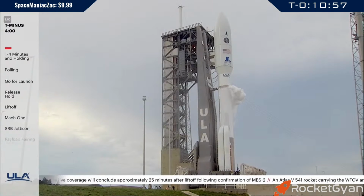All right. So we have ULA's Atlas V 541 rocket launching both spacecraft to geosynchronous orbit. Let's learn more about today's flight.